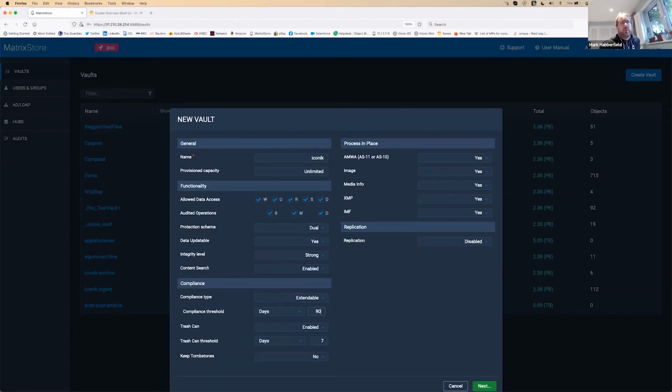Any data that goes into this vault, if I set it as 90 days, would sit there for 90 days. It couldn't be deleted. It couldn't be changed. It's going to be locked until that time period expires. I could set that to extendable and reducible, in that I can also reduce it. But if I do that and I reduce it, I've got to wait 24 hours for all the assets to expire, and then I can start deleting.